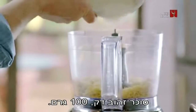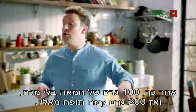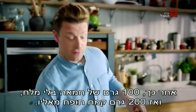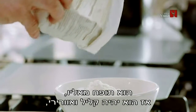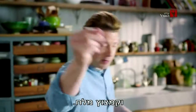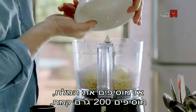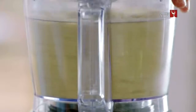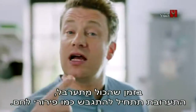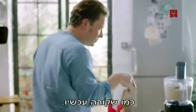Golden caster sugar, 100 grams. Next, 100 grams of unsalted butter. And then 200 grams of self-raising flour. It's got the self-raising action in there, so it's going to really become light and fluffy. And a little pinch of salt. So the salt goes in, 200 grams of flour goes in, and then just put the lid on and give it a really good buzz. As it whizzes up, it'll start coming together like little breadcrumbs, like now.